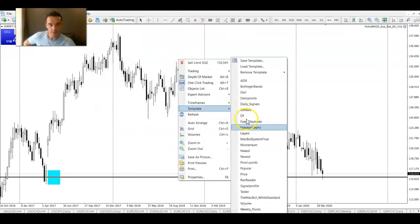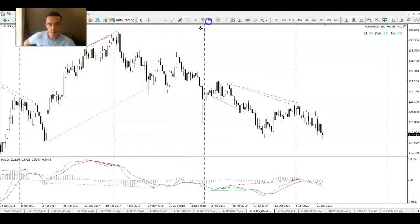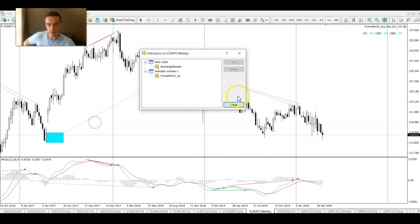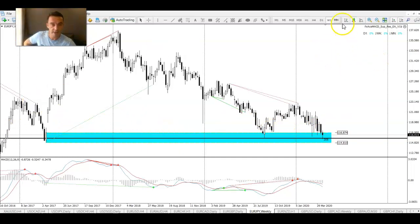Let me get the signal profile up. So we're looking at this area here. It hasn't been broken yet. It's in the weekly chart, so it's a strong area. Price coming back in, and last week coming down towards 2019's low. So this is always going to get a reaction, and I probably will take this trade again next week because it's a nice trade. It's a strong area, and we did get the rejection last week.